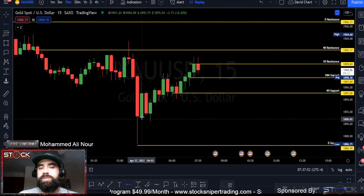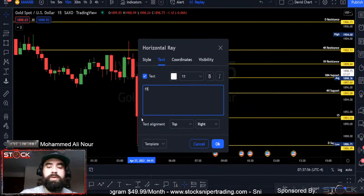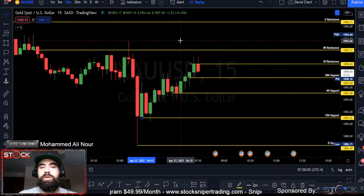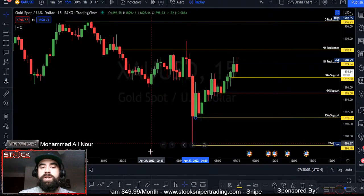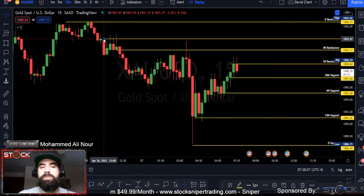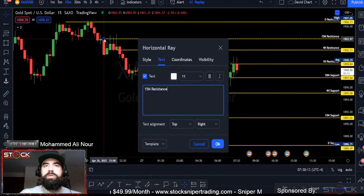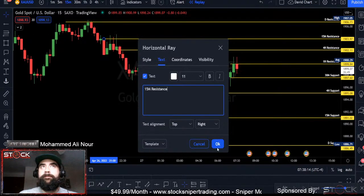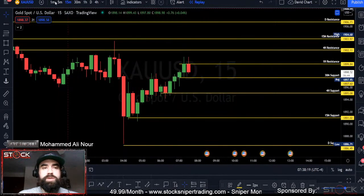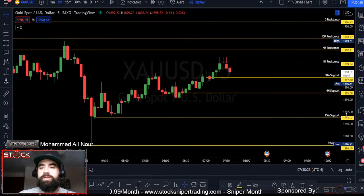I'm going to gather my 15-minute support one last time, down here. And then I can see a nice 15-minute resistance right here. Okay, so let's drop down to the 5 now, and then we're going to work on these base numbers right here. Perfect.